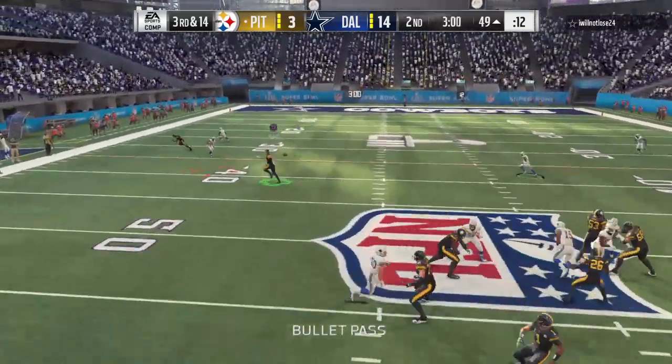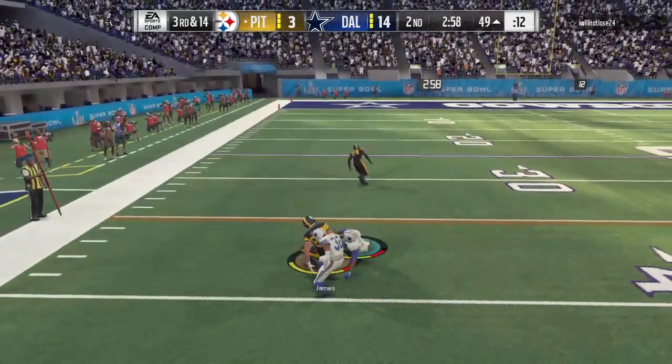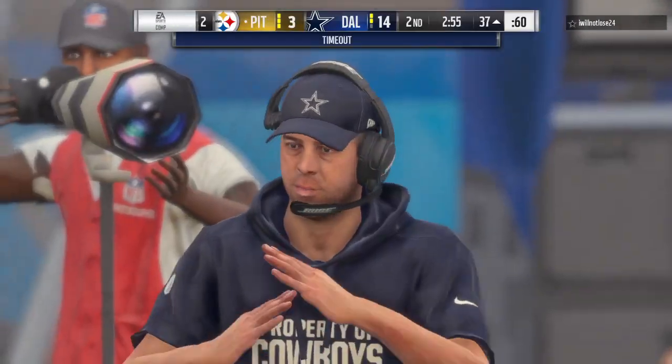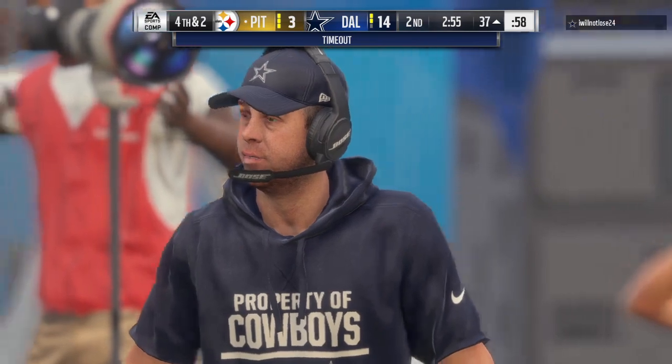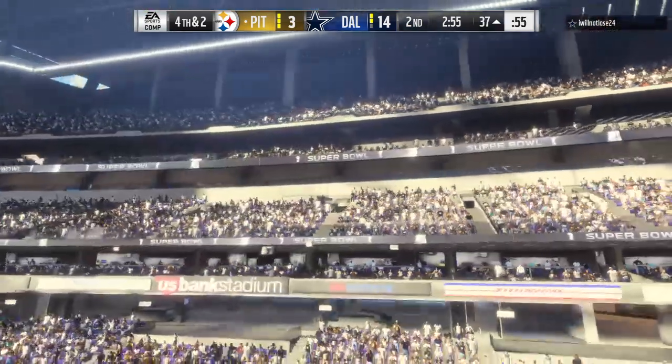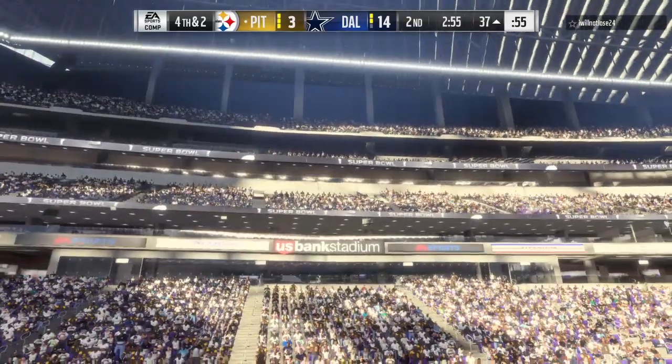Here's Dobbs to throw. Looking left side, and he's got a man. That's James. And he'll get it down on the play to the 37. And now a timeout called by the Cowboys defense. They'll have 2 remaining as we step aside here in this second quarter.